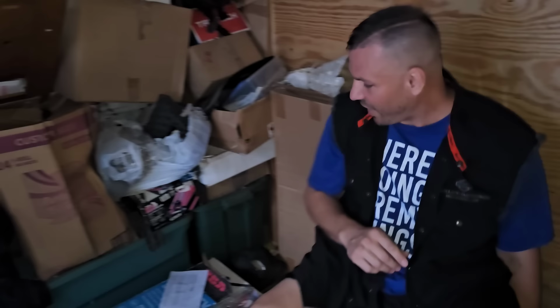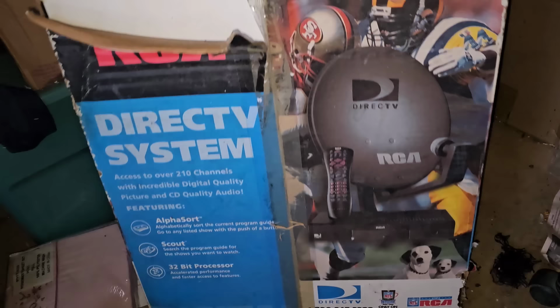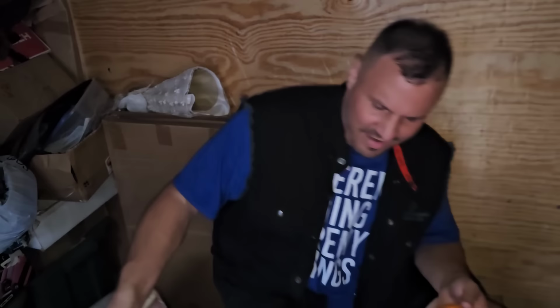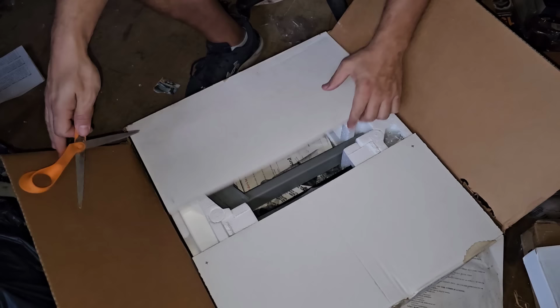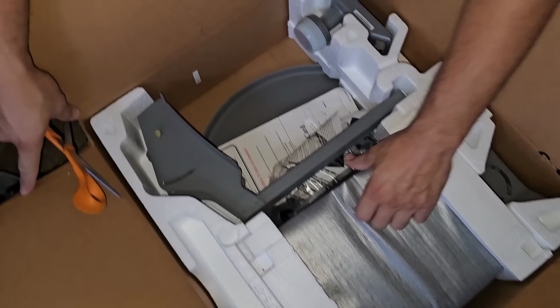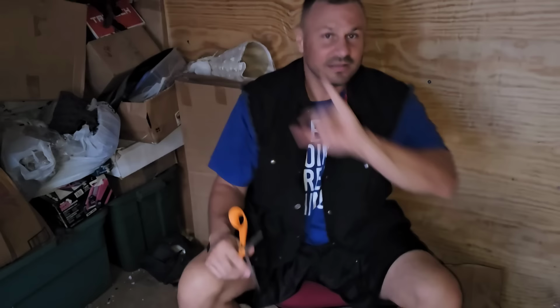Okay, baby. This is DirecTV. RCA. Do you think there's an RCA DirecTV system in here? Maybe. Don't you have to order that? Can you really take the whole system and just throw it in a storage unit? Not that I know of. Every time I've ever had satellite installed, they install it for me. Yeah, you don't get to just throw it into a... Yeah, I guess you do. Brand spanking new. Can we set that up here at the schoolhouse? Do we even need it? Well, if we were going to watch TV, we would need it.